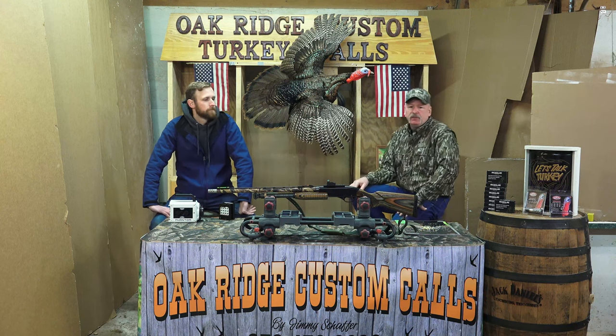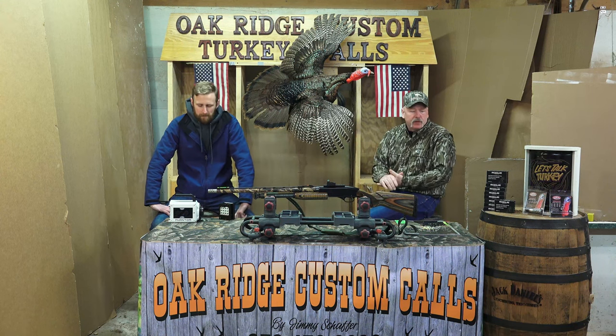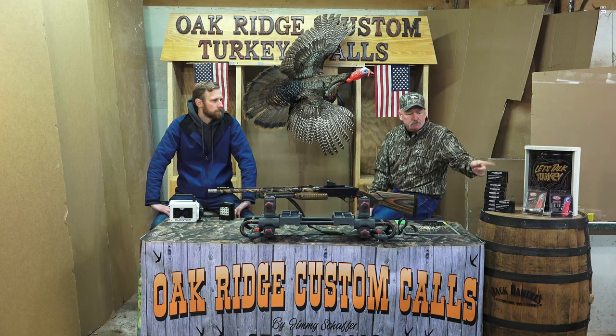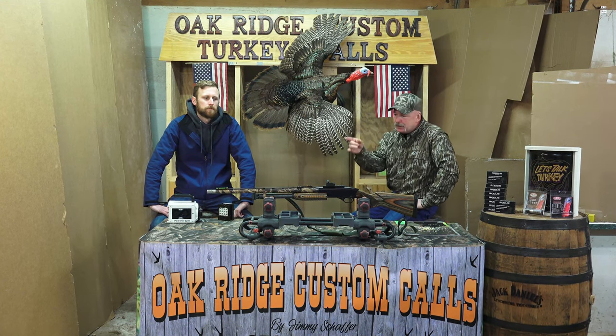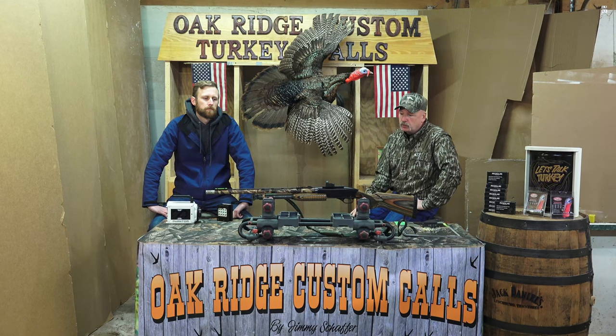So yesterday, we field tested a couple new products. Some Rogue ammo, which is number 9 shot, and a different constriction on a Jebs choke tube.